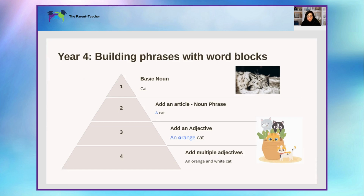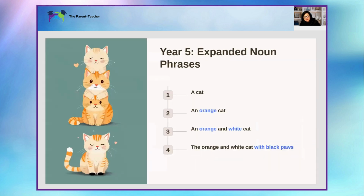Okay, so our noun phrase, which started off as a cat, has now become an orange and white cat. It's still acting as one phrase. Okay, so that's in year 4. Let's have a look. So here, now we're going to expand them.